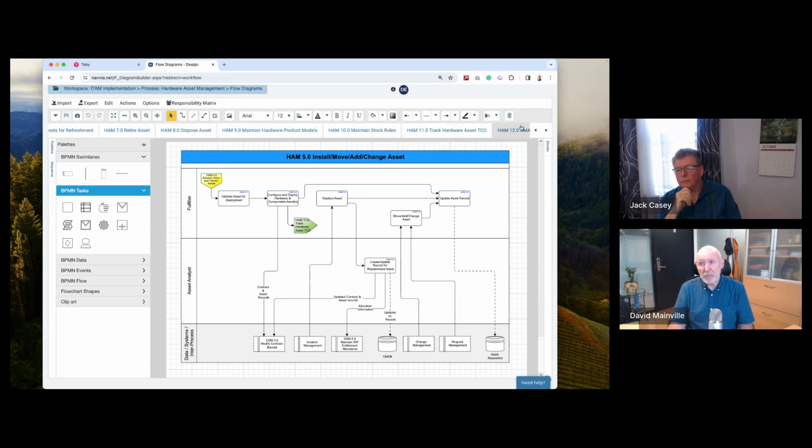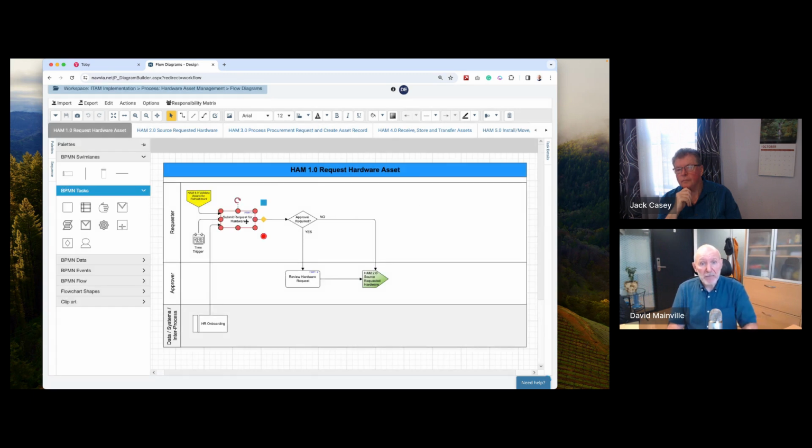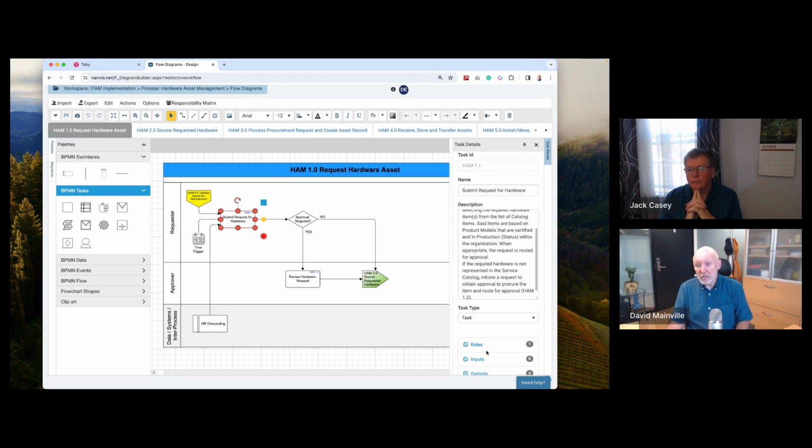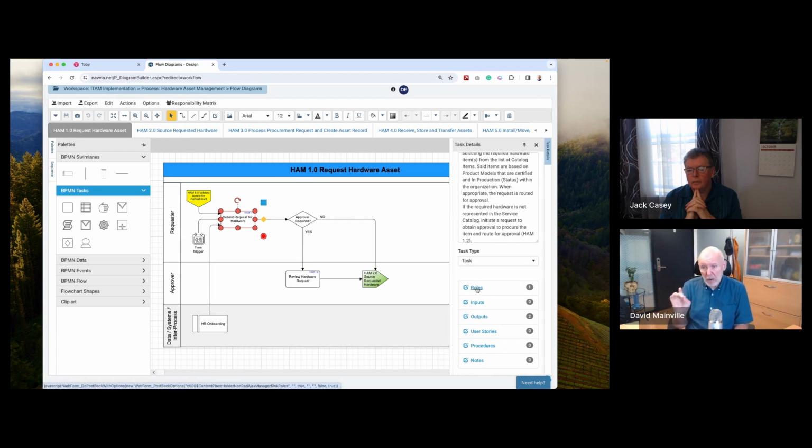For each of the steps in the process, we allow organizations to capture a significant amount of detail. So for example, if you're looking at submitting the request for hardware, you can actually break that down into an entire description of how that task is performed by, in this case, you can see in the swim lane here, the requester. You can also scroll down through Navvia and identify duties by role, the inputs, the outputs for each of these steps. And if you're going to be customizing this process for implementation in a tool, you can even capture user story information to provide developers with the level of information they need to implement a process like this in the appropriate system.